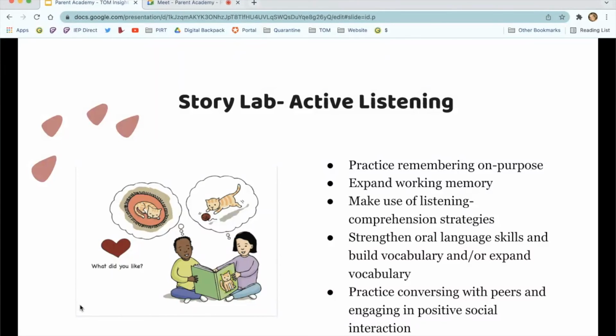So active listening is a story lab where the teacher starts introducing and reviewing this mediator card that you can see here on the side. She starts off on the back. There's a prompt for them, but she may say, you see these 2 children, they're reading a book about cats. And I can see that the little boy is thinking, what part did I like the best? He's thinking, I like the part where the cat was taking a nap on the rug the best. And the little girl is thinking, I like the part where the cat is playing with a ball of yarn the best. So today when we read this story, If You Give a Moose a Muffin, I want you to be thinking, what is your favorite part, or what part did you like the best?